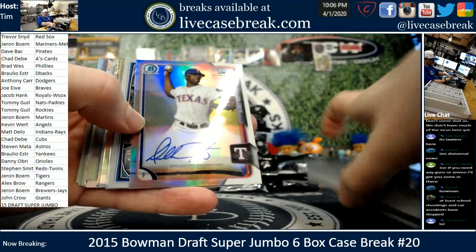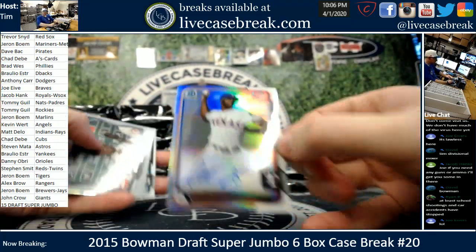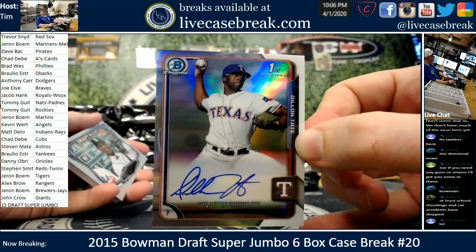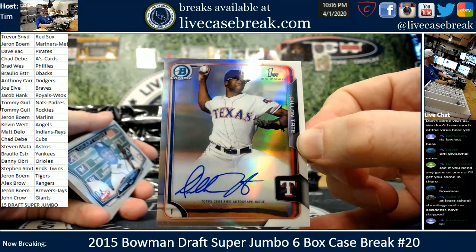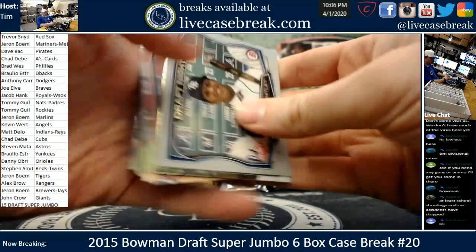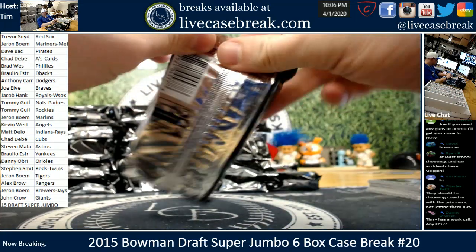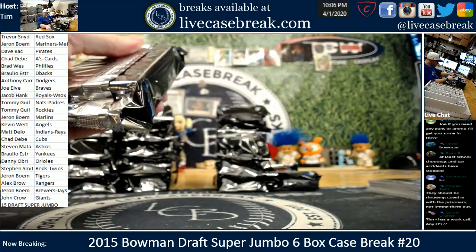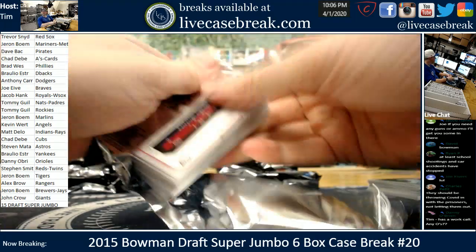Dylan Tate, nice autograph. This kid used to have a ton of hype. He bounced around to three teams. Little refractor on the Dylan Tate. Alex, you're on the board. Refractor, nice clean auto. First auto out of that grouping? Or Peter Lambert. Peter Lambert might have been.